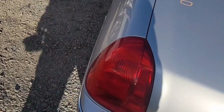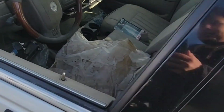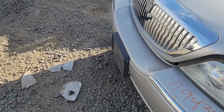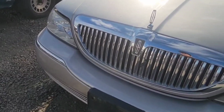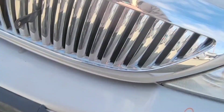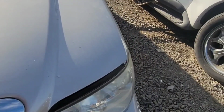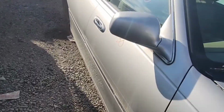Lincoln Town Car. I was thinking about buying one of these lately, but at the same time, I kind of wanted a 96 Impala SS. So these are pretty nice cars too. Ornament. It's good enough to look around on it. Alright.